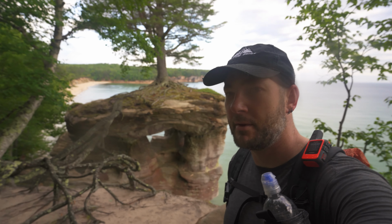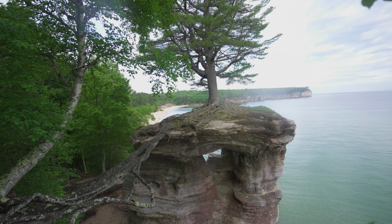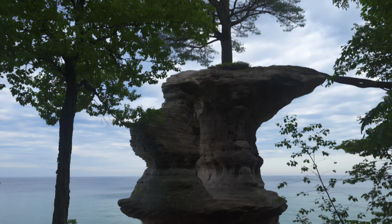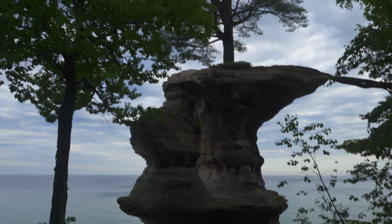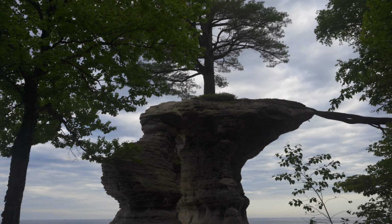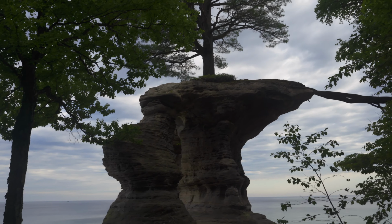See Chapel Rock right behind me. This thing never ceases to amaze me every time I come here and see it. Give you guys another view of Chapel Rock from here. I didn't realize it before, I had water on the lens. I hope it didn't show up.